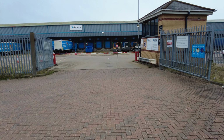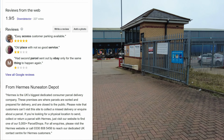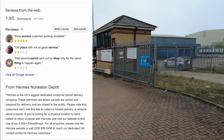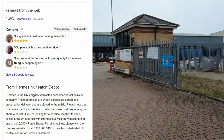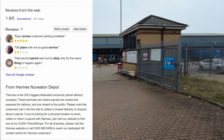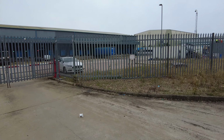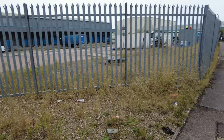So it clearly says on the Google listing that Hermes is the UK's biggest dedicated consumer parcel delivery company. These premises are where parcels are sorted and prepared for delivery and are closed to the public. Customers cannot visit this site to collect a missed delivery or inquire about a parcel. So this is definitely not open to the public. So it's simply having a look around, seeing if we can identify all this rubbish, see what sort of state the site's in, just to show some awareness based on the comment that we had on that last video there. So let's have a look around.